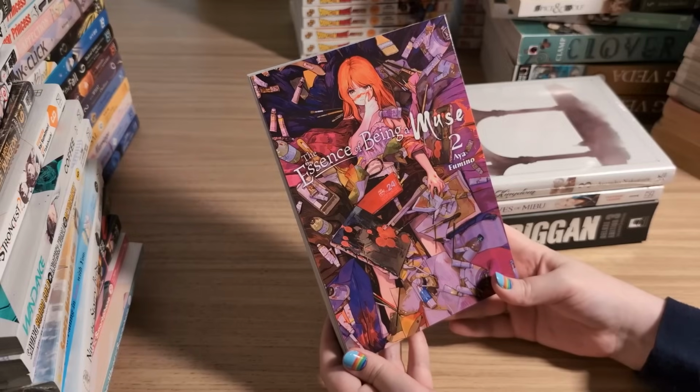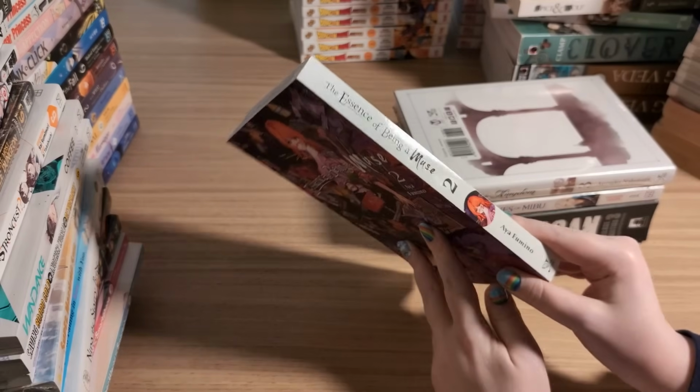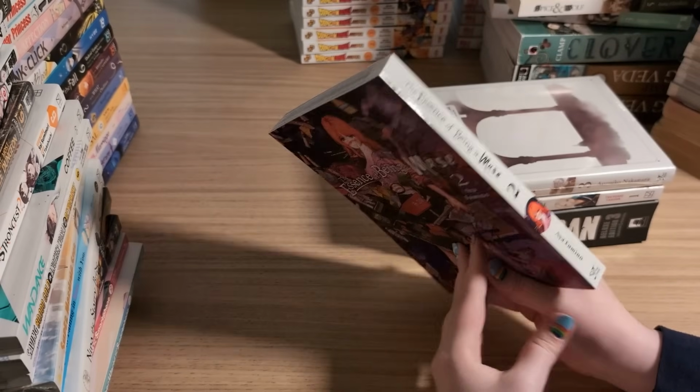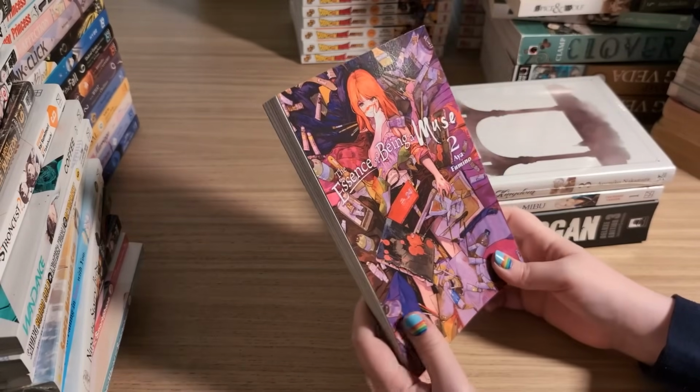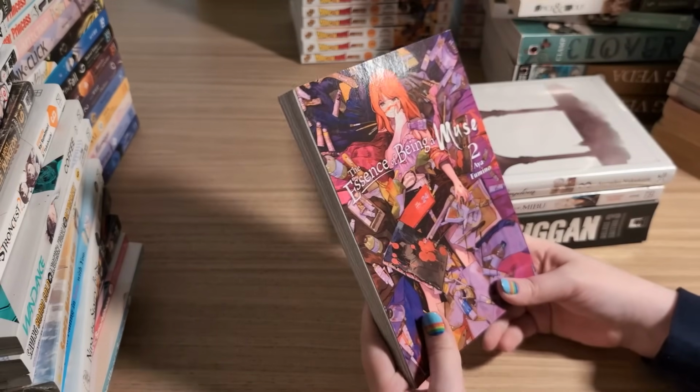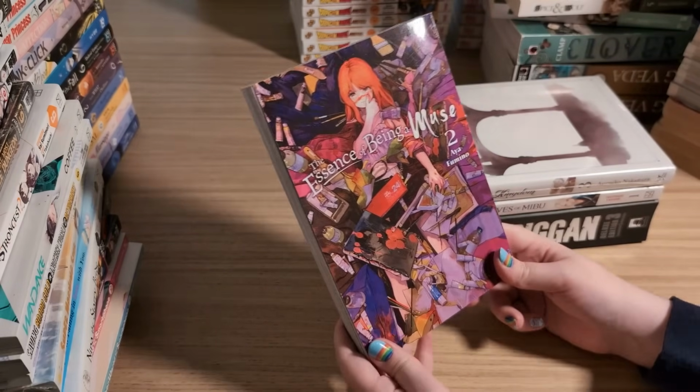Essence of Being a Muse Volume 2, and it's really chunky. I think this is complete at 3 volumes, maybe. Maybe I'm pulling that out my arse, so I'll wait. I've seen also mixed opinions on this. Some like it, some really don't, so I'm interested when I get to it.